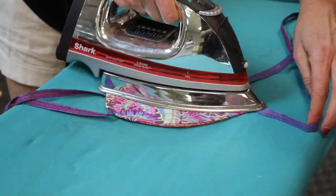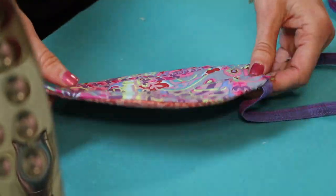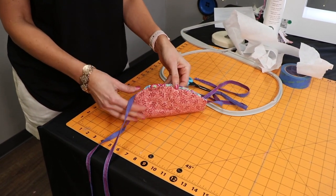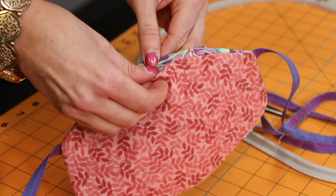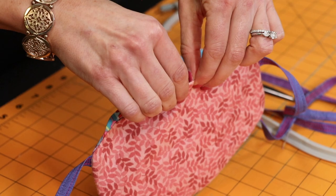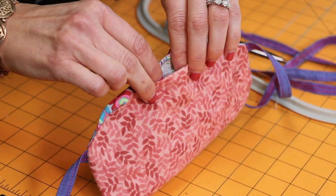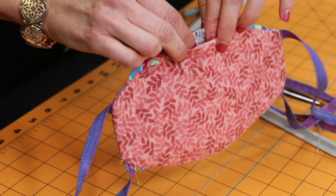Now let's take it over to the iron and press it so that it looks more like a mask, and I'll show you how to finish it. My mask is complete. Now I've just got to close up the hole because the machine left open the hole. And what I'm actually going to do is sew down this side, and sew down this side and leave the hole open so that I can insert a filter if I need to do that.